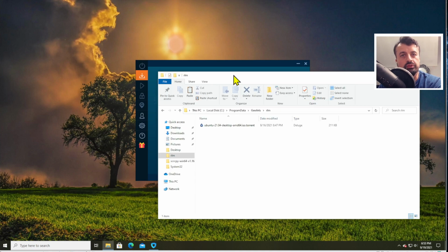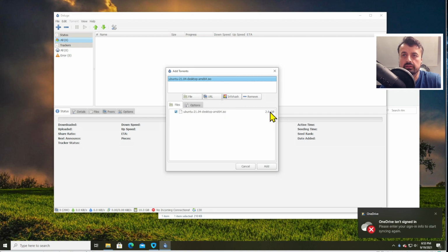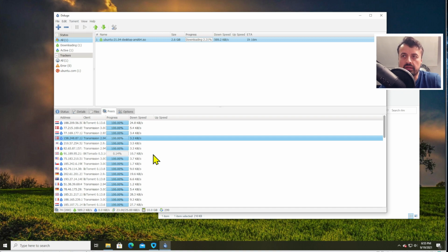And let's say, for example, I want to download Ubuntu through torrents. We can see I've got the torrent file here. So when I double click on that, I'm using Deluge. I can say, yes, I want to download this ISO file through torrents, which is just over 2.5 gig. I can click on add, and we can see in a couple of seconds that it now starts downloading. If I click on peers, this shows me all of the people that have already got this file or a portion of this file, and through the P2P network, I can download the content directly from them.